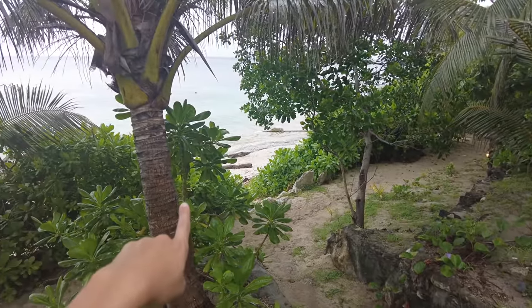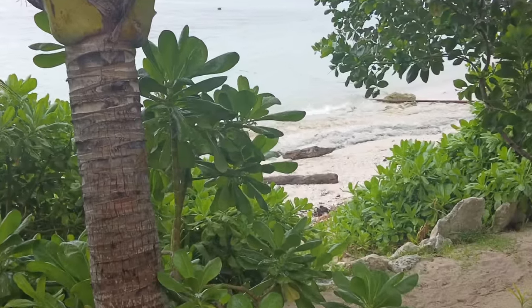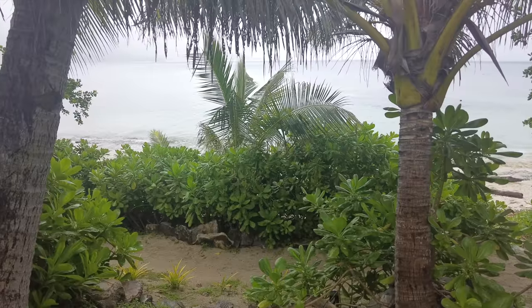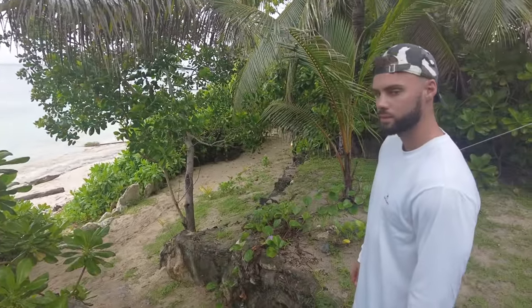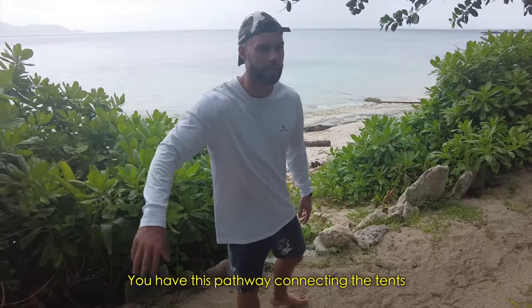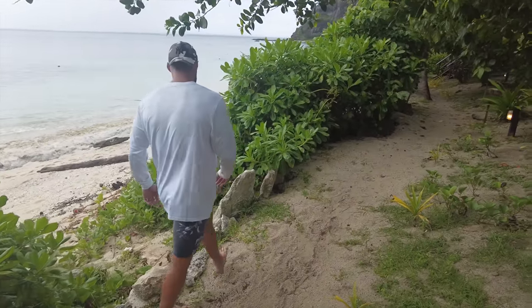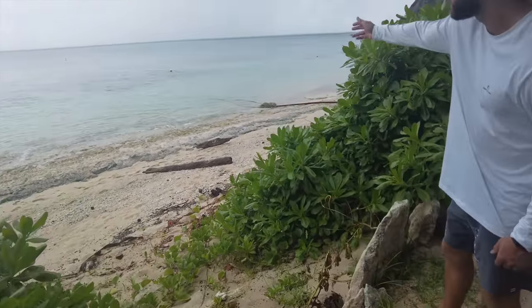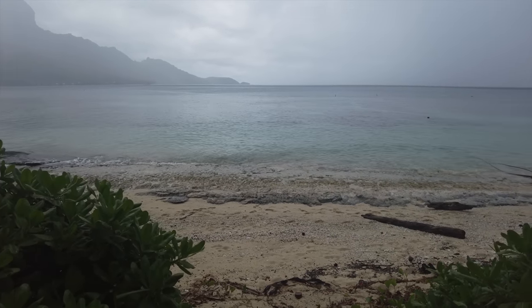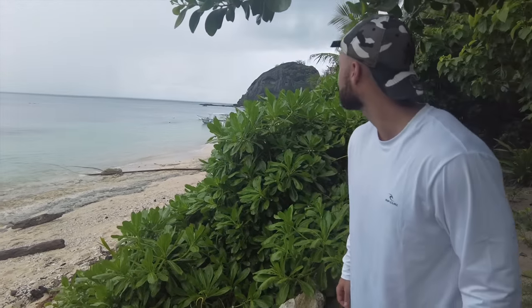So that there is the ocean. You see it through the trees. It was 2 hours from the main island area. You can actually walk straight down here, come on. You've got this pathway connecting the tents. Straight down there. Wow. We've just had a little bit of rain on arrival.